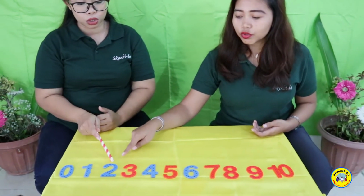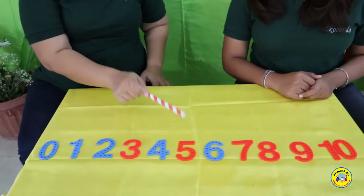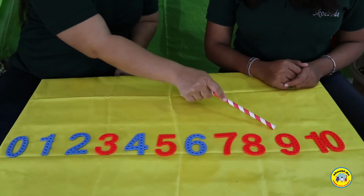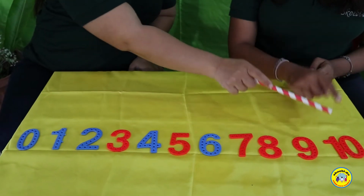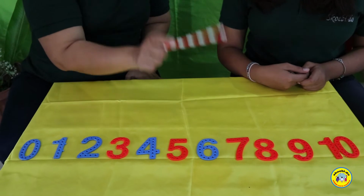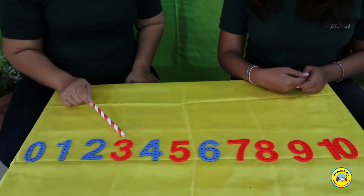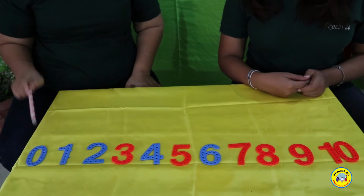1, 2, 3, 4, 5, 6, 7, 8, 9, 10. Now let's count backward. 10, 9, 8, 7, 6, 5, 4, 3, 2, 1, 0.